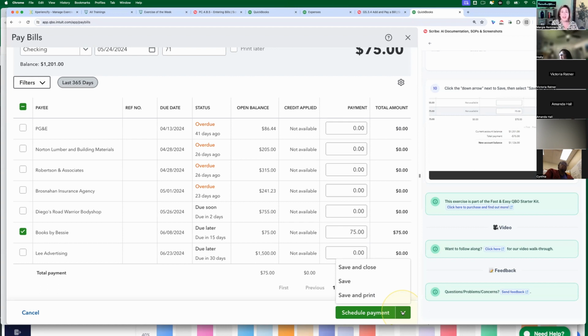If I want to actually pay the bill using QuickBooks Online, that's when I use schedule payment. And schedule payment used to work with Melio. Now they've gotten rid of Melio, and now they've gone to something called QB payments, QuickBooks payments. So you have to sign up for QuickBooks payments in order to use that feature to pay the bills. Paying the bills and recording paying the bills are two different things. Okay. All right. So what I'm going to do is I'm going to hit save and close.